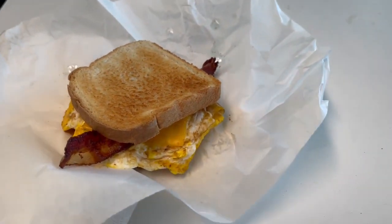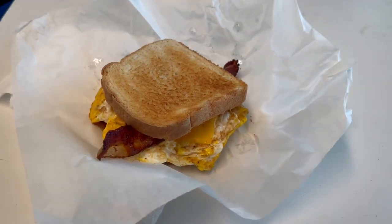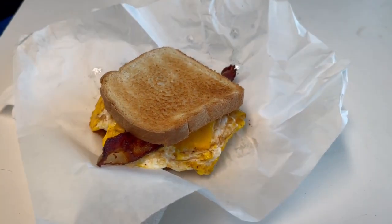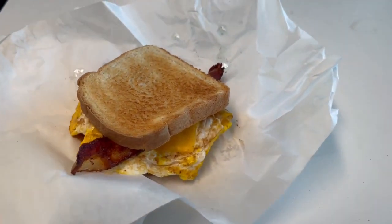Something I haven't really talked about in this video is the food. The food here is really good. This is a bacon, egg, and cheese sandwich for breakfast. As you can see, it's what you would get at any grill. So really good food. Getting ready to chow down and get some sleep.